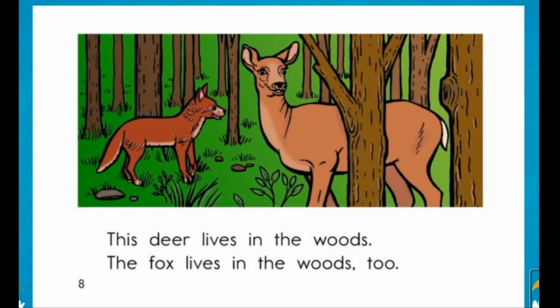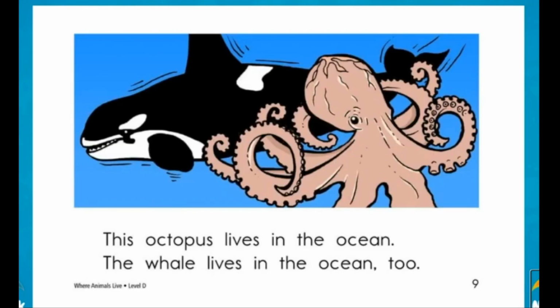This deer lives in the woods. The fox lives in the woods too. What do you notice about the color of these animals? Did you say they blend in with the trees? I think you are right. This octopus lives in the ocean. The whale lives in the ocean too. These are marine animals. Their habitat is in the water, the ocean.